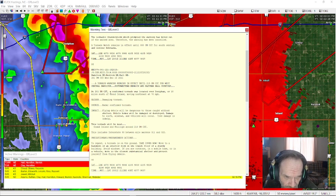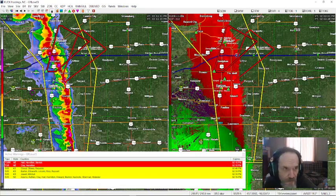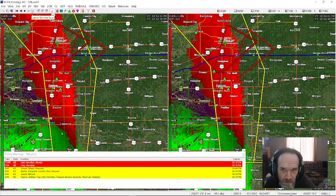Oh, this is it. At 2:01 p.m., a confirmed tornado was located over Donovan, or 10 miles south of Grand Island, moving northeast at 70. So this is the one that's reported. And I'd say that's probably it right there, right here where this hook is. Ah, wrong radar, damn it.